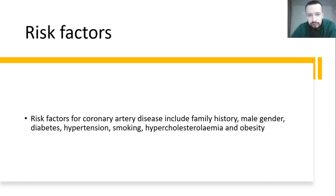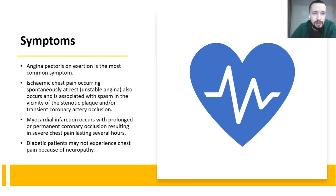Risk factors for coronary artery disease include family history, male gender, diabetes, hypertension, smoking, hypercholesterolemia, and obesity. Angina pectoris on exertion is the most common symptom. Ischemic chest pain occurring spontaneously at rest also occurs and is associated with spasm in the vicinity of the stenotic plaque and/or transient coronary artery occlusion. Myocardial infarction occurs with prolonged or permanent coronary occlusion resulting in severe chest pain lasting several hours. Diabetic patients may not experience chest pain because of neuropathy.